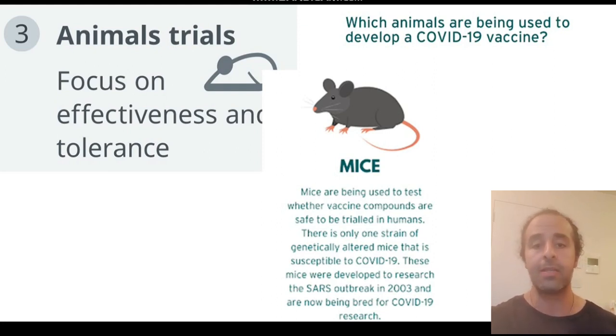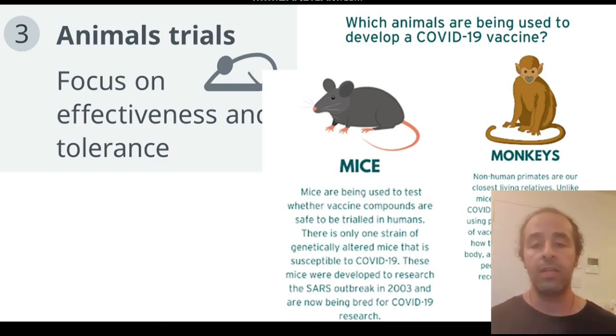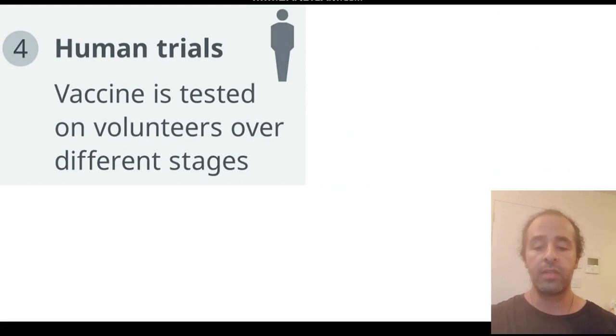So they will use these specific mice to do the test and see the success. And if this step is successful, they will use it on the monkey. And it's very important to test this vaccine on non-human primates. Why? Because they are genetically very close to us and they are naturally also susceptible to the coronavirus. So if the vaccine can protect the monkeys from the coronavirus, then the next step is to do the test on humans, to do the human trial.